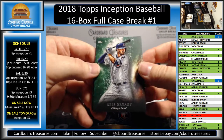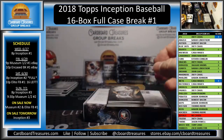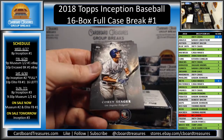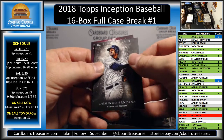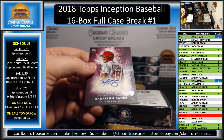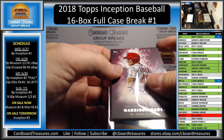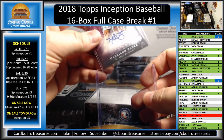Green, Chris Bryant. And green, Zach Greinke. Trey Mancini. Corey Seager. Giancarlo Stanton. And Domingo Santana. And 72 of 99, Harrison Bader rookie auto. Going to the St. Louis Cardinals, Jonathan. 72 of 99, Harrison Bader.